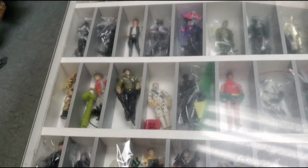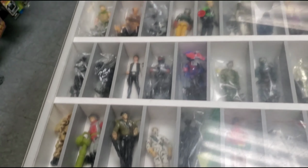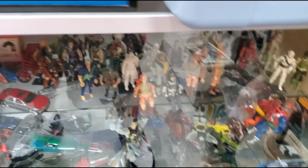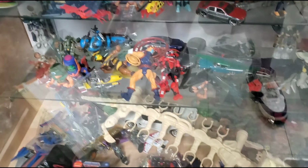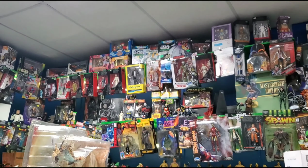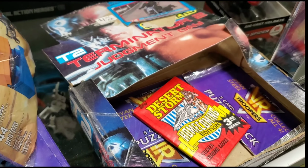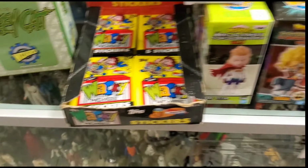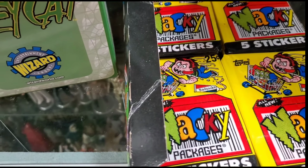Okay. And here's just a mix of everything from G.I. Joe to DC. It looks like even Star Wars is in that case. And here's just a mixture of stuff. I even see some Masters of the Universe stuff down there. But that's what I love about this place. It is a potpourri of everything. Ooh, VR Troopers cards, Snow White cards, Power Rangers cards, Wacky cards, okay.